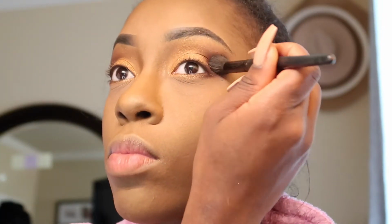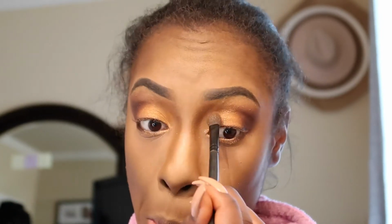So I'm applying also underneath the eyes. I add a little bit of the gold and the darker color, as you can see. And this is actually looking phenomenal. I don't even use that word, you guys. But yeah, I'm really loving it. I like to look classy, clean, you know?